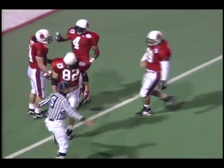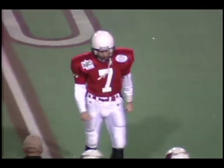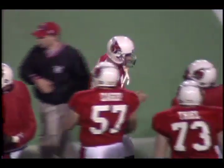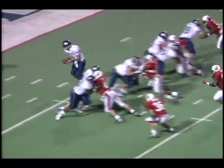Did it go out of bounds or not? It went out of bounds at the 7-yard line. Best he's done tonight on placing it inside the 10. And the Wolfpack will go from its 7. And the Cardinals still want to get out of mistake. 2 yards. They were not an overly big play kind of team.